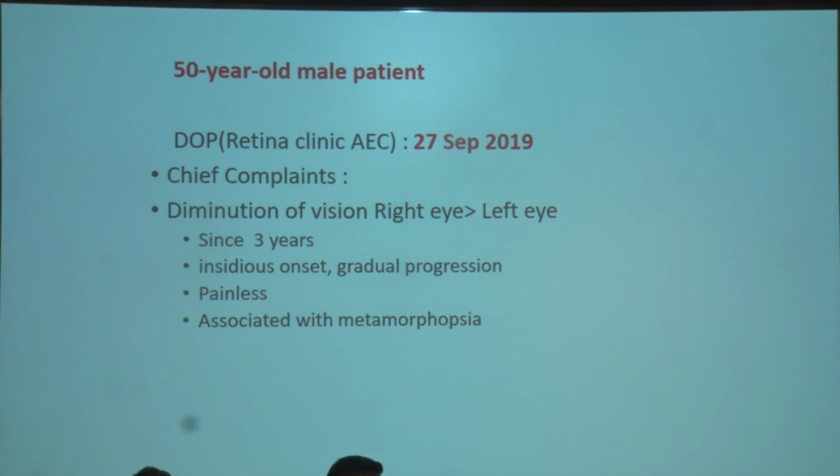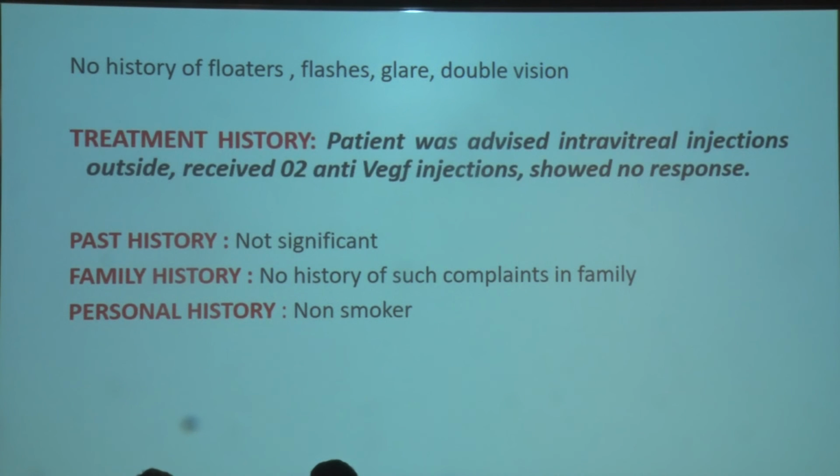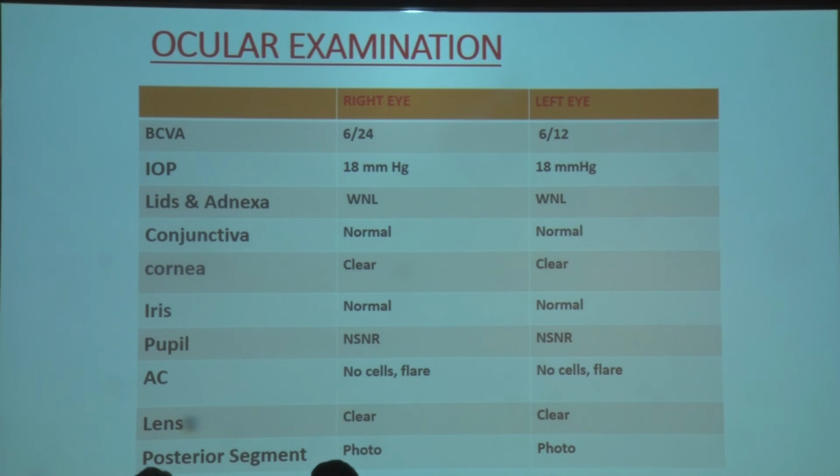And the third case is a 50-year-old male. He presented with chief complaints of decrease in vision, bilateral, right more than left, insidious gradual onset, painless, and there was some metamorphopsia. There was no history of floaters, flashes, glare, or double vision, no significant past history, non-smoker. The patient had received 2 anti-VEGF injections, which did not show any response. So the BCVA was 6/24 in the right eye, 6/12 in the left eye.